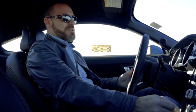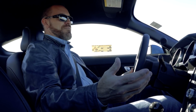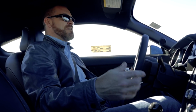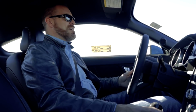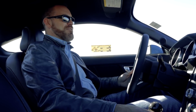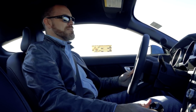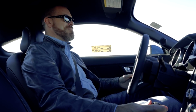In all seriousness though, this is a daily driver. This car, I could drive this car every day, all season. Not just summer, not just fall, spring, but all season, in the winter too. I would make this my daily driver because for the amount of time I spend in a vehicle, I want to be having fun. I want to enjoy myself.